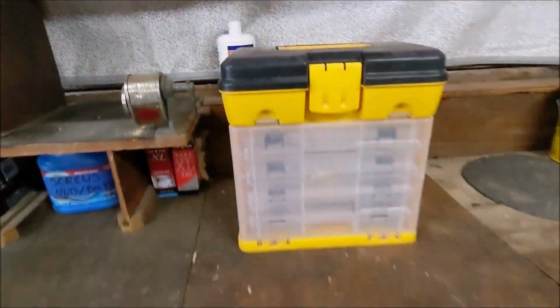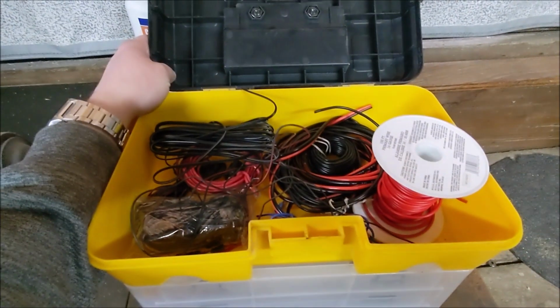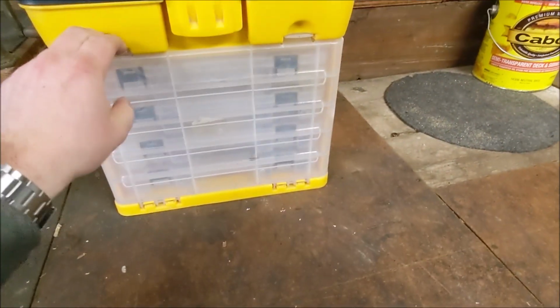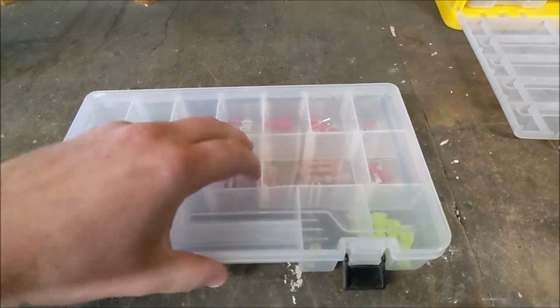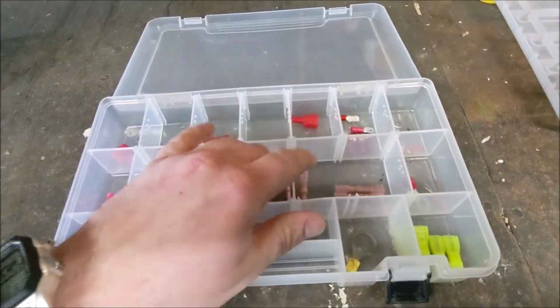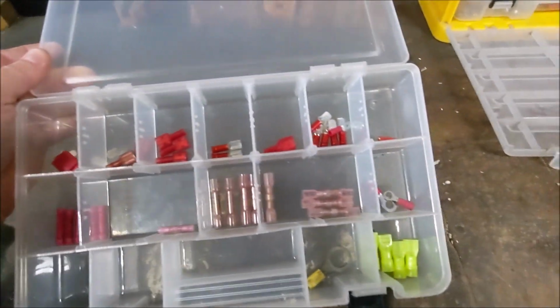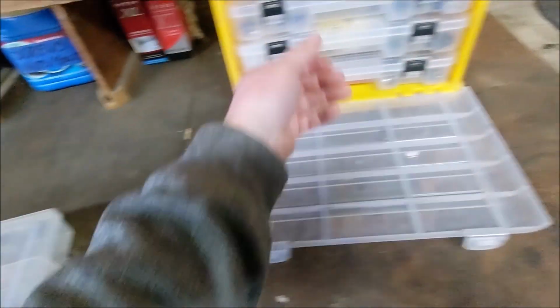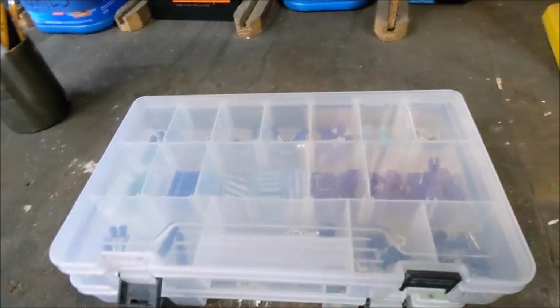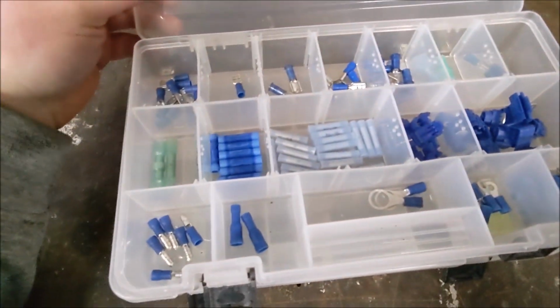This one is my electrical box. So we'll open up the top. Wire. Nothing too crazy there. And then really I bought this just to organize everything. So like on here, you got some connectors, some shrink wrap connectors as well as normal butt connectors, spades, eyelets, all that stuff. And then my bigger 16 to 14 gauge.